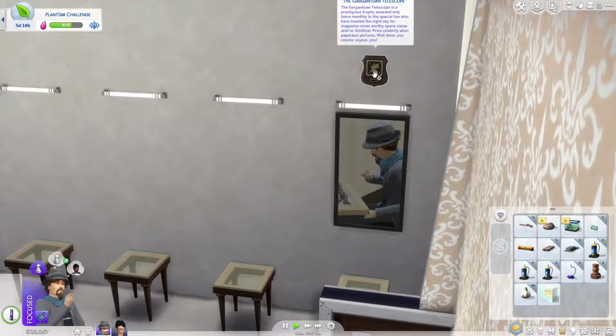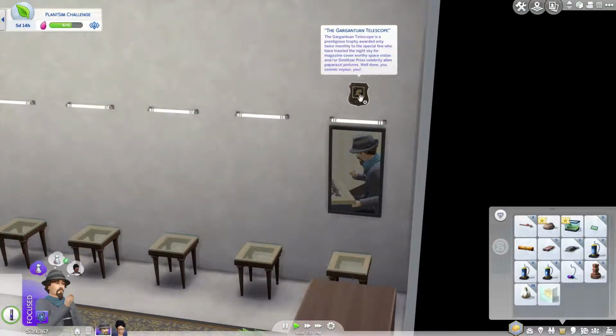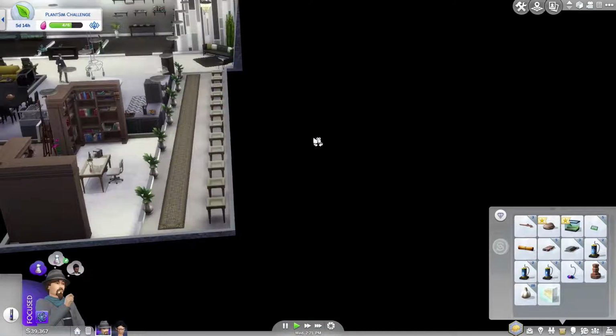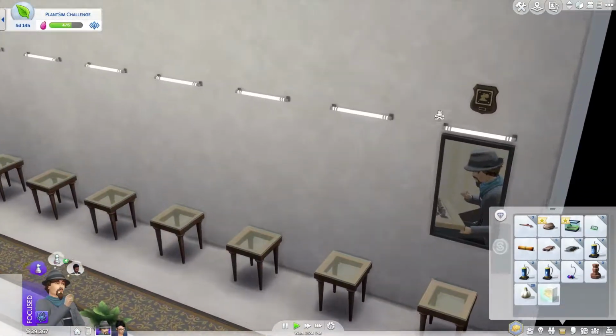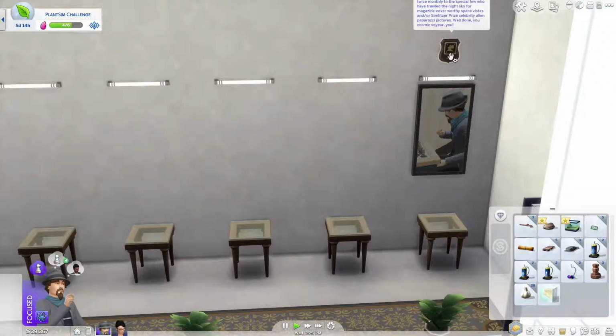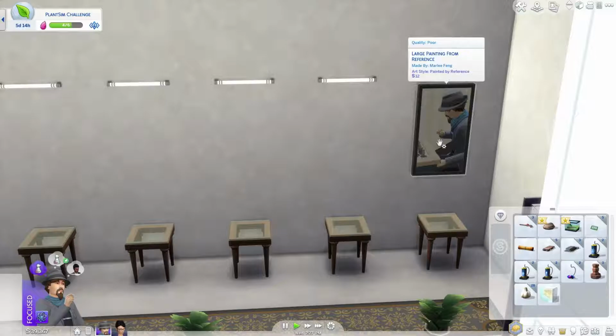The Gargantuan telescope is a prestigious trophy awarded only twice monthly to a special few who have traveled the night sky for magazine cover-worthy space vistas and or Simlitzer Prize celebrity alien paparazzi pictures. Oh, we got it for completing that thing. So I think it's really cool to hang it above here so that we know he did it, the first Watchmaker did it. Yeah, that's kind of cool.